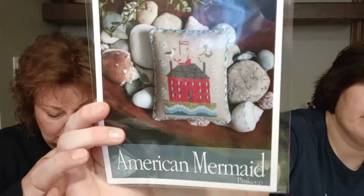Nelson, which is the name of George Washington's horse. Is it? There was another one. I can't remember the name of it right now. Yep, there's another one. He had a fancier horse, I think, that he would do in parades, and she had already charted that one up. Yes, that one. And then American Mermaid.